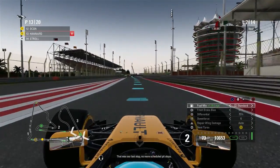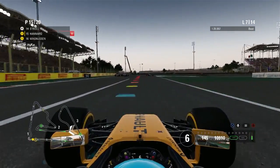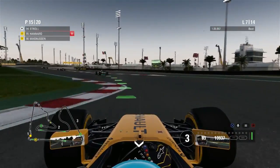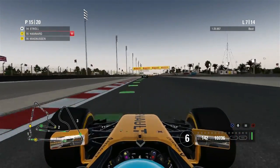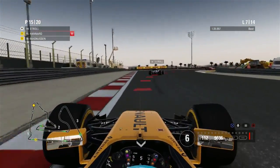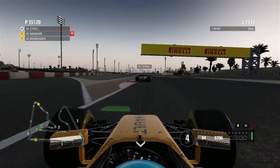That was our last stop. No more scheduled pit stops. And we're away. Just behind Lance Stroll and Esteban Ocon. Looks like we've lost ground to both of the Force Indias in the pit stops, but they did pit a lap earlier, which allowed them to come out on fresh tyres and perform the undercut on us.